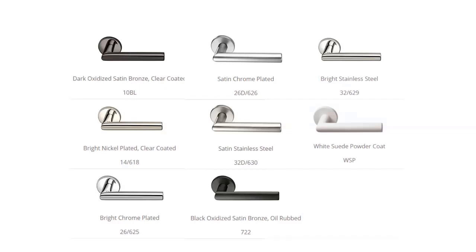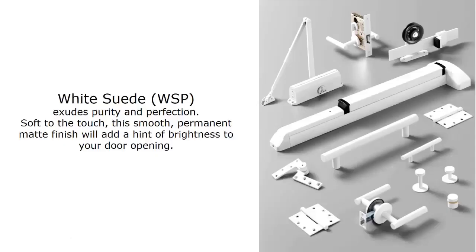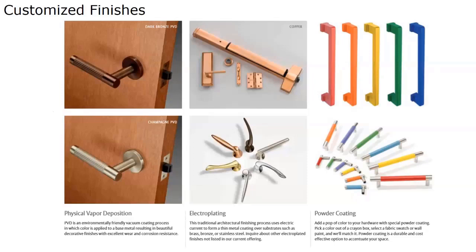One of the other newest finishes is the white suede powder coat. The white suede powder coat exudes purity and perfection. Soft to the touch, this smooth permanent matte finish adds a hint of brightness to any opening. If you're not aware of it, Corbin Russwin can do a lot of customizing of finishes. So if you ever need a customized finish, whether it's a hardware finish or a powder coated finish, Corbin Russwin can accommodate you.